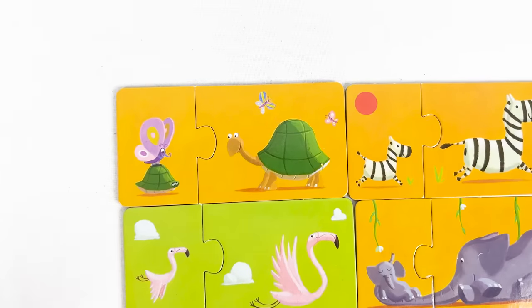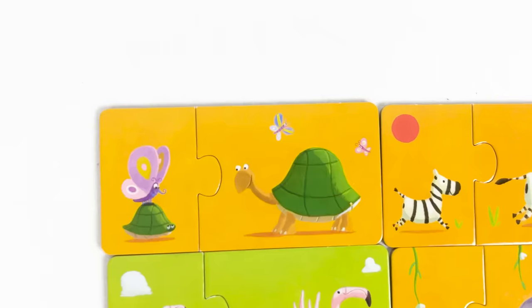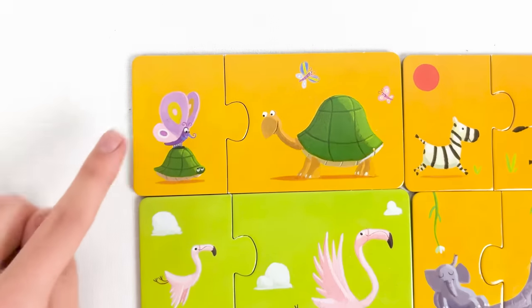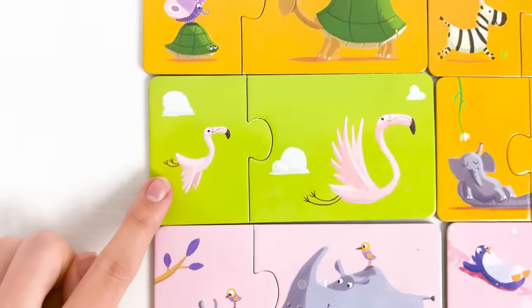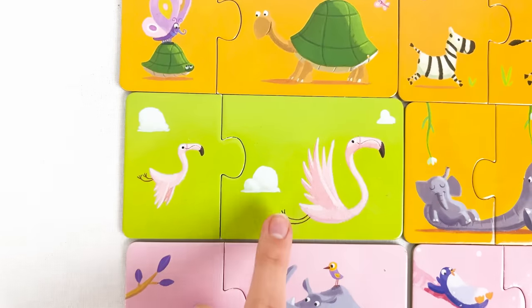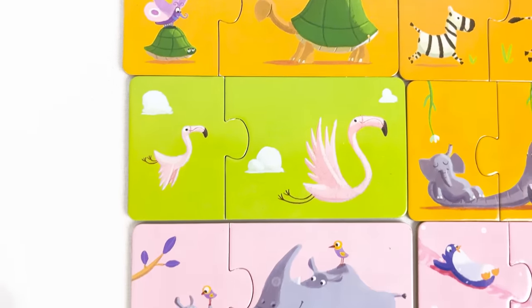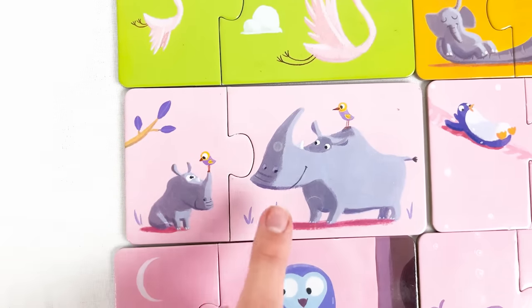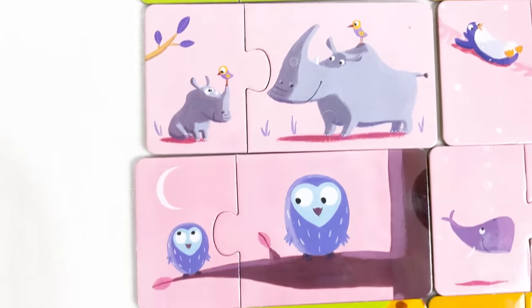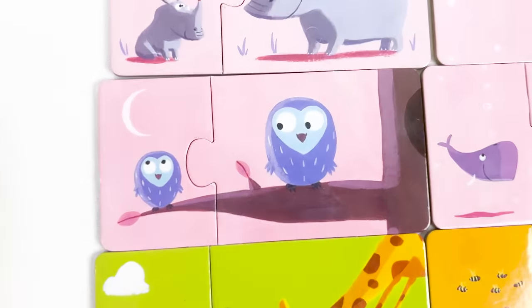Let's look at what we have found. We found the turtle mom and the turtle baby. Yay! Look at the butterfly. Then we found the baby flamingo and his mom flying together. Then we found the baby rhino with his mom. Then it was owl and the baby owl.